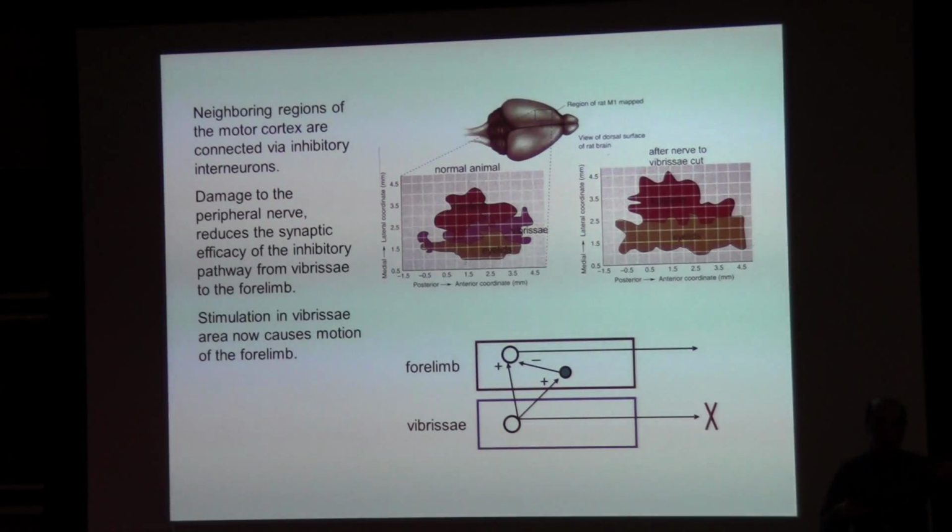Now, if there is ability to move the hand, if the surgery is successful, then you presumably would get activity in a region that you didn't have before. Yeah? So would this increase in stimulation region correspond to an increase in dexterity in those regions? Or, for eyelids, for example, would the rat become more dexterous with the eyelids?